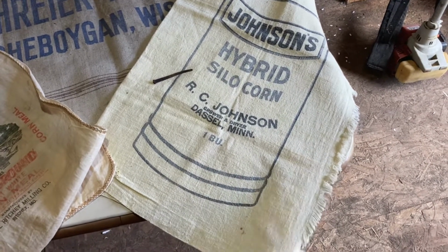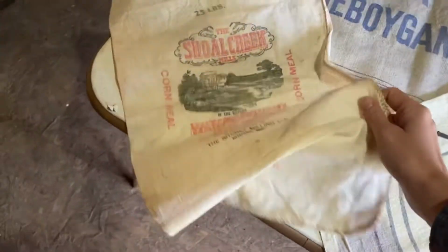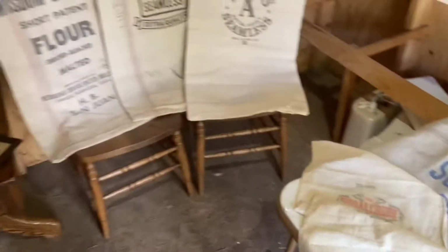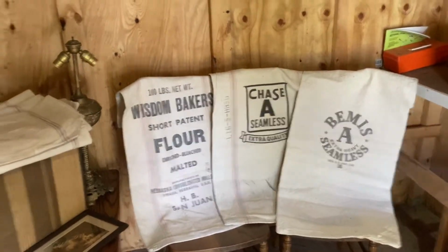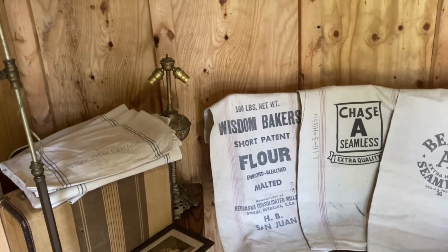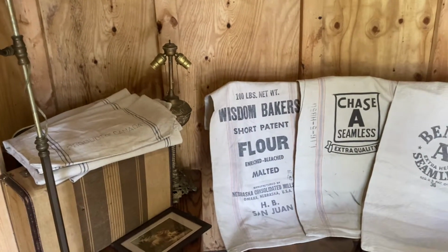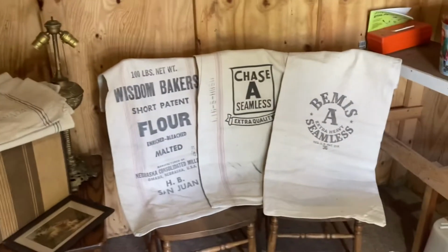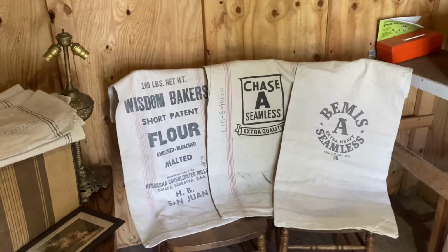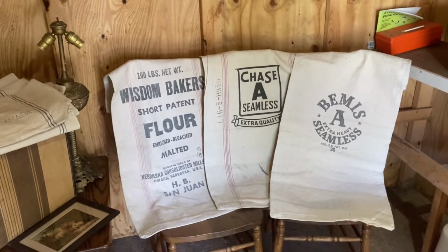And that is one idea for these, is to just make dish towels out of them. These smaller ones, this one's cute. It's a little cornmeal bag. But for the rest of them, one idea is to make some pillows maybe out of ones like this, or to cover some dining room chairs, although I don't think I would have cushions on my chairs, but if I did, that would be an option. But yeah, some pillows, or like this one, the Wisdom Bakers. I really like that one quite a bit. Even just have it hanging, either framed or unframed on the wall. Framed would probably be better.